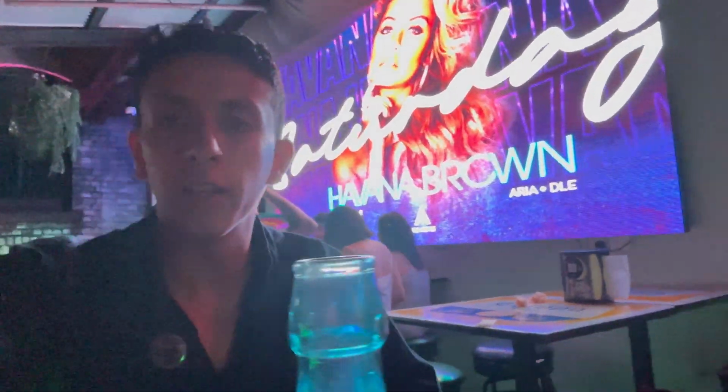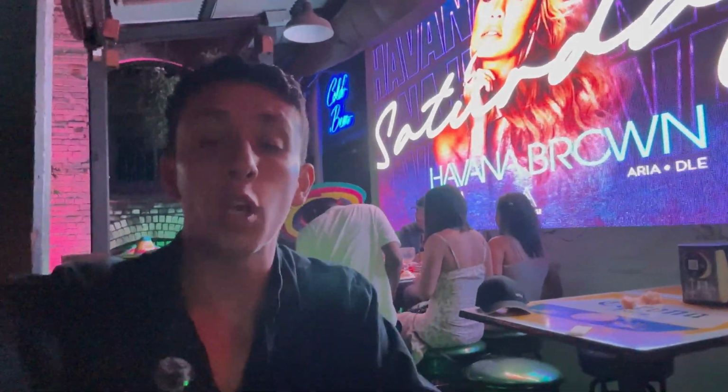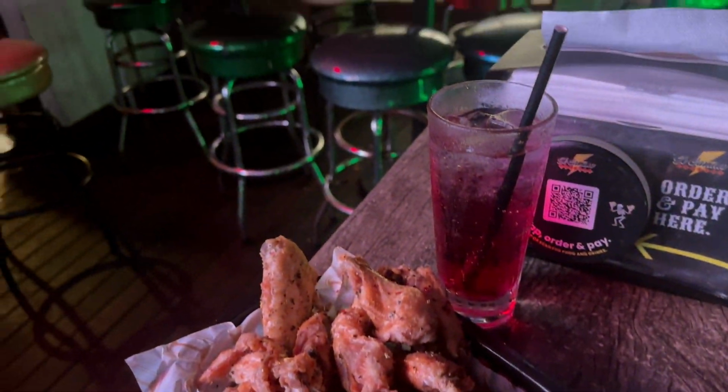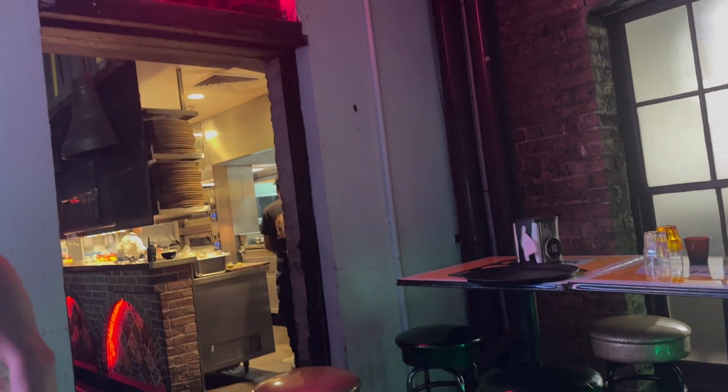So yeah, guys, we are here in this restaurant. We're going to try these wings. They're really cheap, but the trick is they're going to charge you for a drink. But it's still cheap. It's like $9 for 20 wings and a drink, so I consider that really cheap. I'll show you. And the flavor was really, really good, to be honest. And the place is kind of cool. So it's a good deal, to be honest.